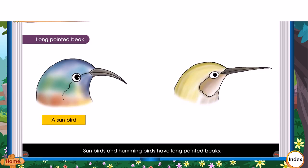Long pointed beak. Sunbirds and hummingbirds have long pointed beaks. These birds use them for poking or probing into a flower.